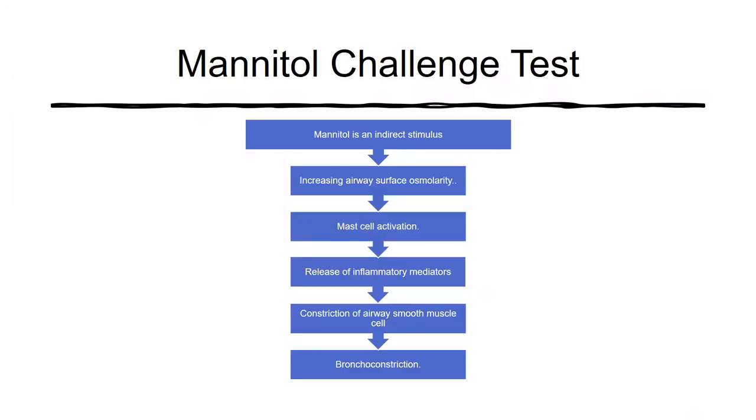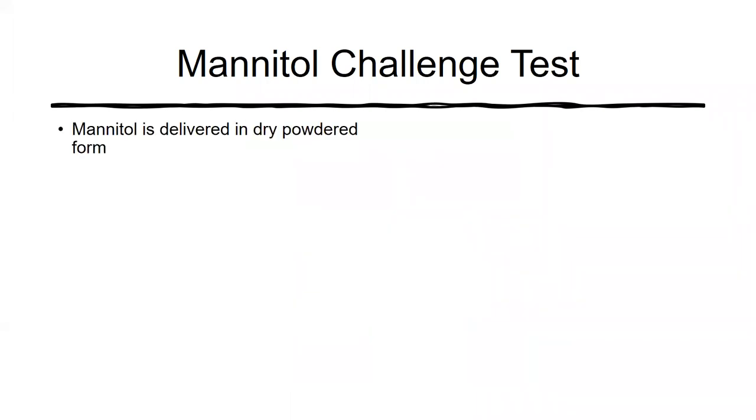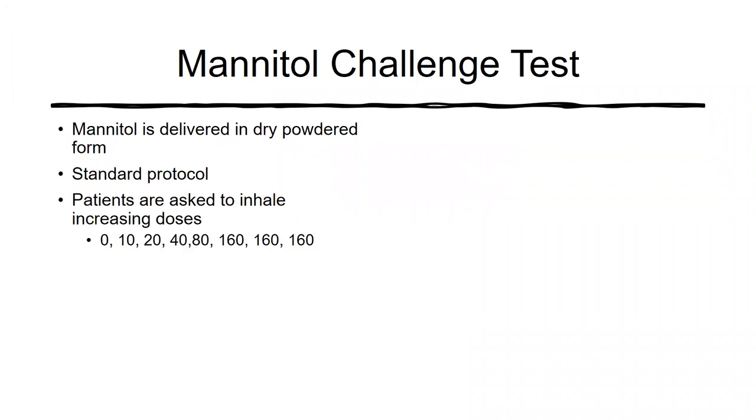So mannitol is an indirect stimulus as opposed to methacholine, and this causes airway surface osmolarity to change. That'll cause mast cell activation, and that'll release inflammatory mediators, and that'll cause constriction of the airway smooth muscle cells, leading to bronchoconstriction. So it's delivered in a dry powdered form, and it's a standard protocol all across. So the dosing that we were talking about goes from 0, 10, 20, 40, 80, 160, 160, and 160. So it's a total of 635.